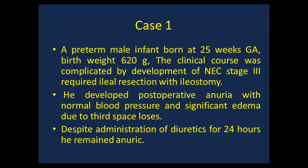So our colleagues in the unit consulted a nephrologist, and the nephrologist recommended to start diuretics to move the fluids from the third space through the kidney and improve the edema.